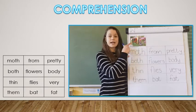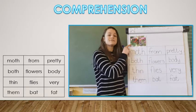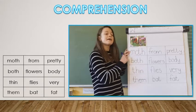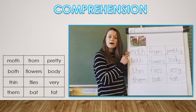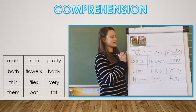A moth and a butterfly are two different creatures. A butterfly has wings, but the butterfly has very bright colours. A moth also has wings, but a moth is normally dull, and their colours are normally brown or black or grey. They are not as beautiful as butterflies.